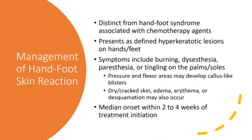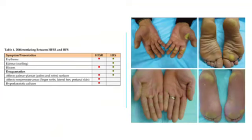And I think you guys already covered this with Liz as well, but just some quick notes here. Is the hand-foot skin reaction. Important to know that this is distinct from the hand-foot syndrome that you can see with chemo. It typically presents as hyperkeratotic lesions on the hands and feet. It can also have symptoms like burning, paresthesia, or tingling. And you can see those callus-like blisters that form. Patients can also have pretty bad dry or cracked skin, some erythema or desquamation, and this tends to happen within 2 to 4 weeks of treatment initiation, so it definitely happens quickly.